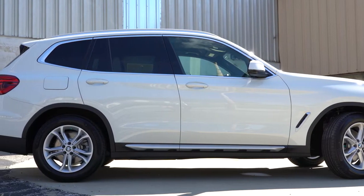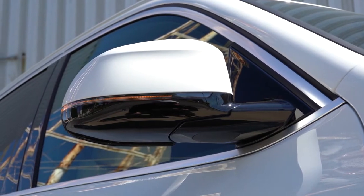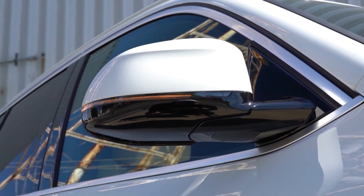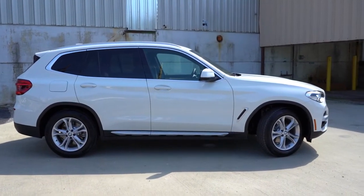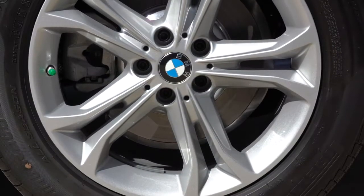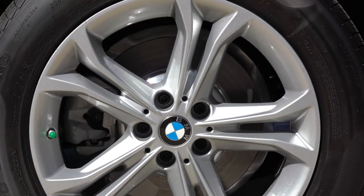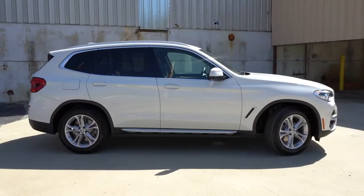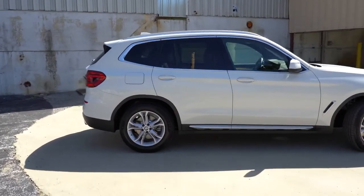And then taking a look at the side mirrors, they are body colored power adjustable heated side mirrors that come standard with LED integrated turn signals as well. And take a look down at the wheel setup, 18-inch Y-spoke alloys with all-season run flat tires for the 30i, 19-inch double 5-spoke alloys for the M Sport package and M40i, and of course there are plenty of additional wheel options available if you really wanted to make the car your own. Then make our way to the back of the X3 here.